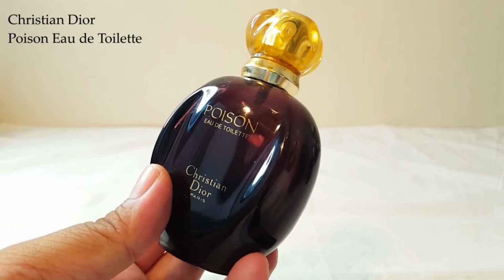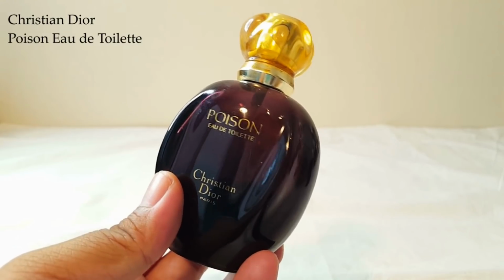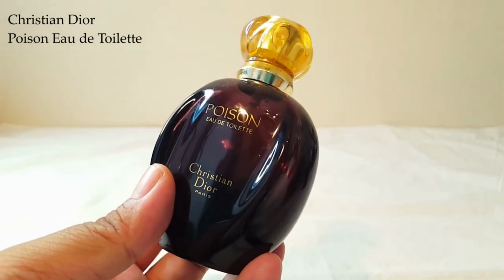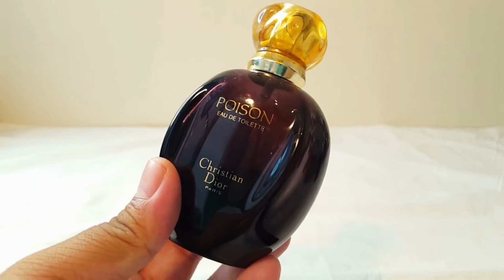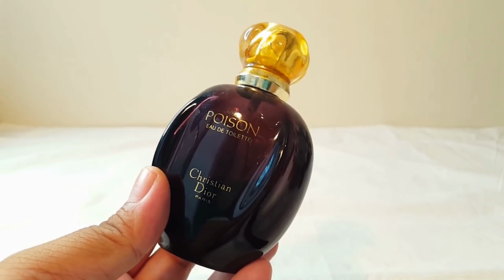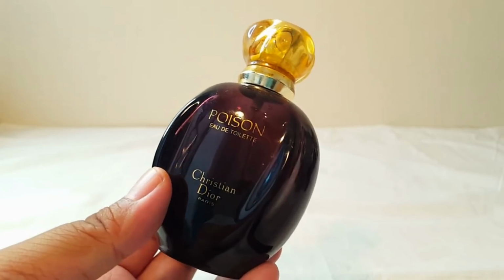So it's an eau de toilette, but it honestly performs like an extrait. And that's the last one here, Poison Eau de Toilette Vintage Formulation from the House of Christian Dior. So those were my powerhouse fragrances. I do have some more in my collection that I would also consider powerhouse perfumes, but these are the ones that I decided to spotlight today.